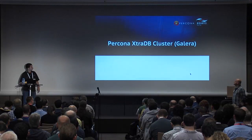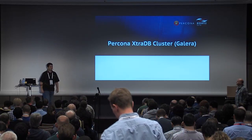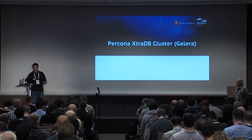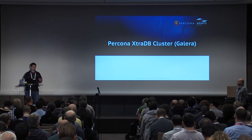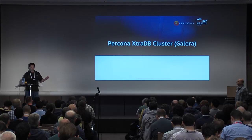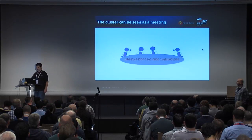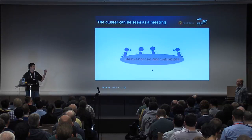But before sharing the reports, let's talk about Galera and how it works a bit. Based on what I talk to people, I think this kind of gets you the big picture, but not too many details. I could go on and talk about the details for 2 days or so. The cluster can be seen as a meeting, right? A cluster has a cluster UUID, and I like this meeting analogy. This is from Alexey Yurchenko of Codership.